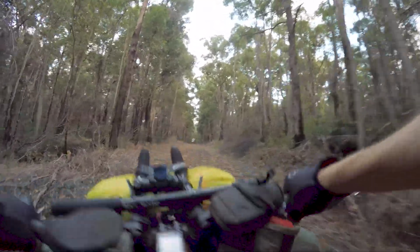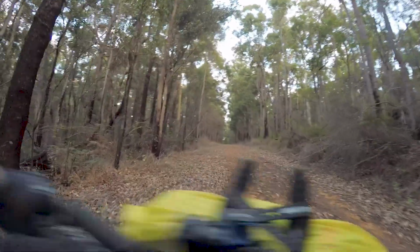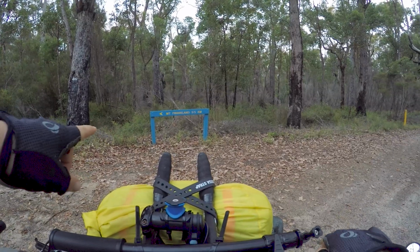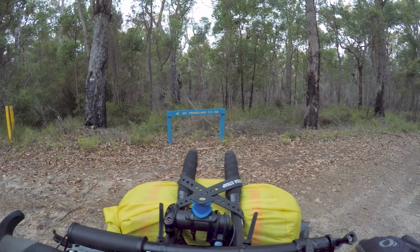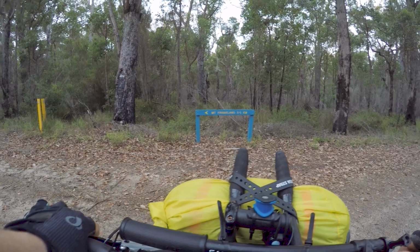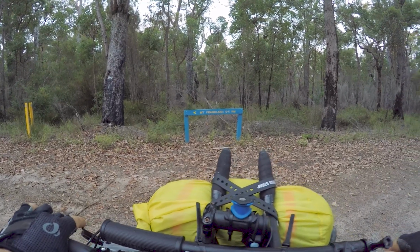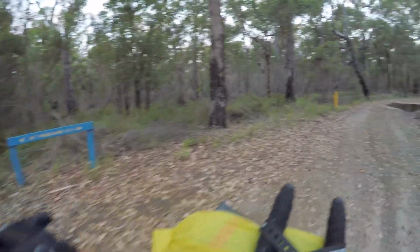Had to be too good to be true, didn't it, guys? Oh shit. So here's the diversion if you want to go to Mount Franklin. To the left, 5.5 kilometers. Otherwise, you just continue following the markers. I'm not too sure if it's signposted to Mount Franklin, but my guess is it would be. But we're not going there, not today. Maybe next time we do it though.